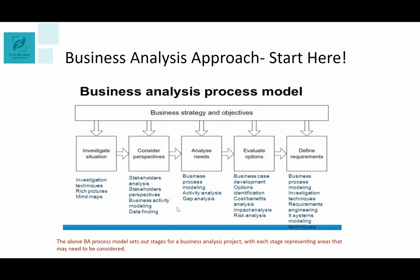So where do you start quickly as a business analyst? Your first thing is you investigate the situation. So you are trying to understand why this business wants to change, why the business wants to introduce this new accounting software, okay? What is it you investigate? How do you investigate it? So there are techniques that will guide you that you can use, and that's a few of them there.